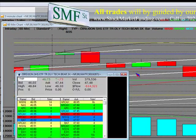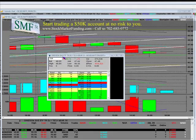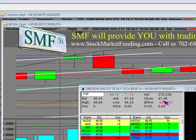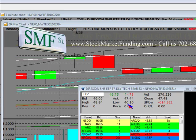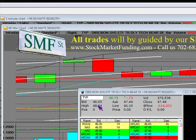And this is the actual level 2 right here. It's the high of 48.84. They closed the previous day, they gapped from 47.48, and they ran up to the high. Our entry here is 46.25. And yes, we took out $2.59 of risk on the entry.